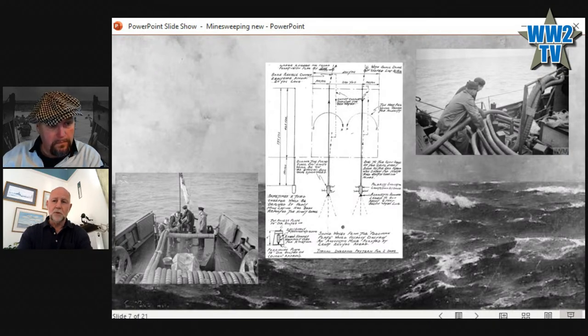Interestingly, right at the end of the war, the Germans had refined their settings of their mines such that this was about to become obsolescent. But fortunately for 44, early part of 45, this was still the bee's knees as far as magnetic sweeping was concerned.